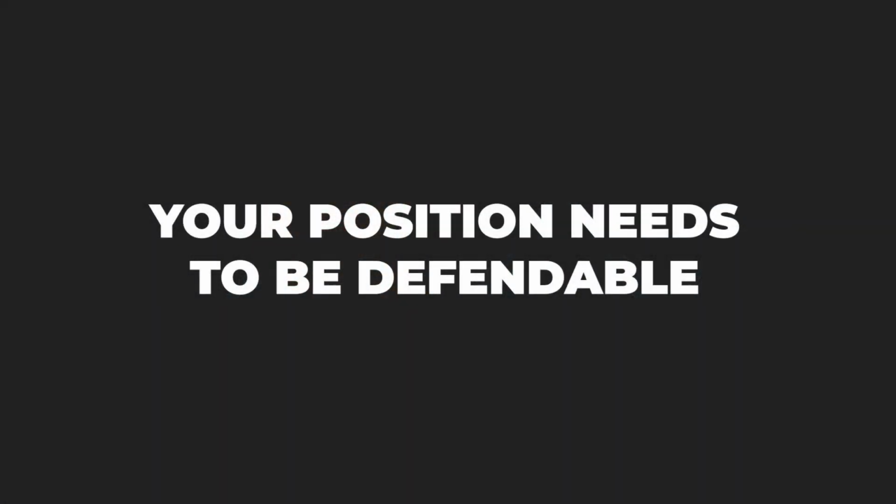But one of the most important principles when it comes to effective positioning is that your position is defendable. There's no point going out into the market and saying that you're completely different if your competitors can just come along and replicate what you're doing. And a defendable position is exactly what a sustainable competitive advantage is. So the more difficult you're able to make it for your competitors to compete with you, the more effective your positioning strategy is. So let's take a look at some examples of brands with sustainable competitive advantages.